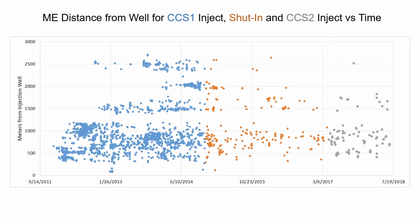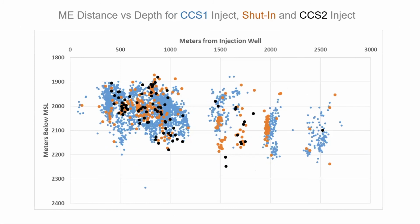Same thing with the distance for the events, again tied to those pre-existing structures. Looking at injection, shut-in and the current injection operation, the locations with the depths and the distance away from the wells, you will note three things. They're all the same kind of activities taking place, but also the distance out in the sedimentary layers is similar for both during injection and shut-in, and in the basement, same thing for all of these three. We're seeing the same distances.